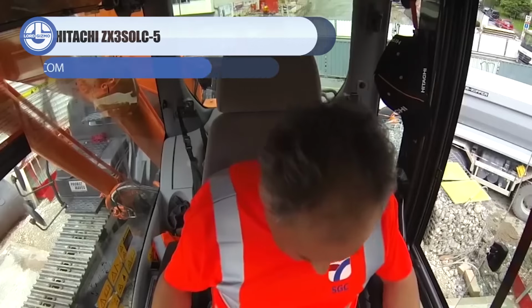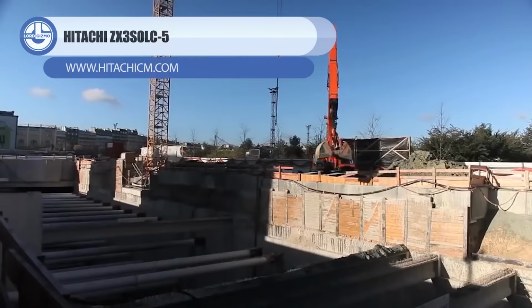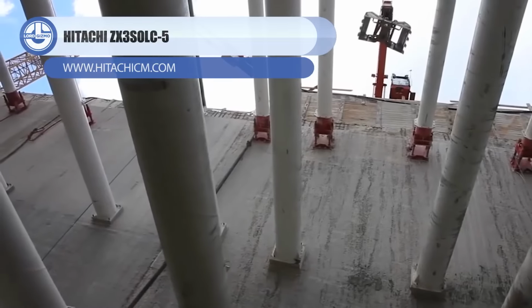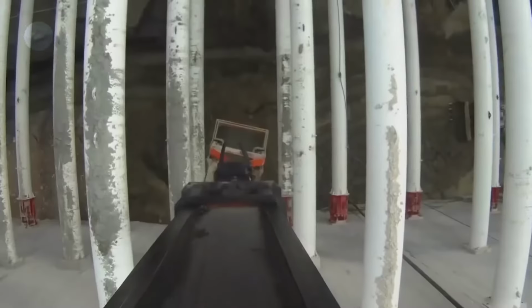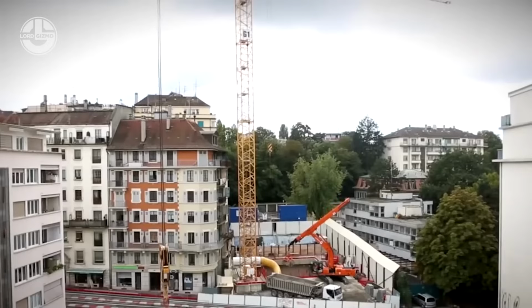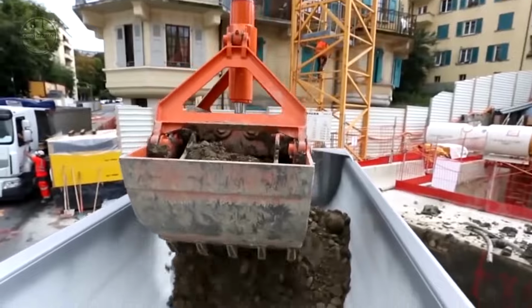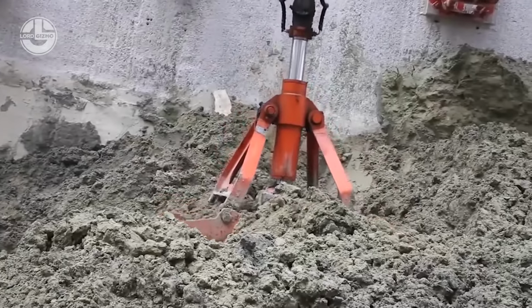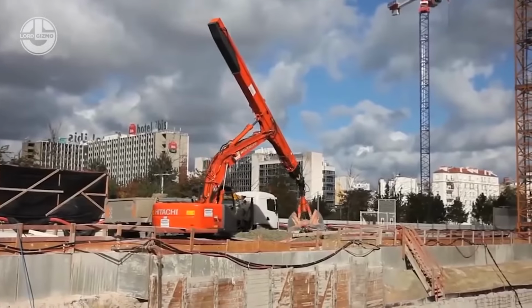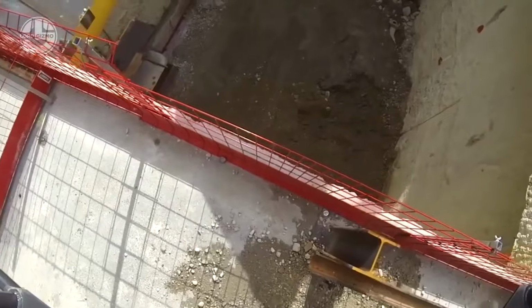Next up, this is the Hitachi ZX3SOC5, which is a machine designed to deliver strength and durability for working in challenging environments. This is fitted with booms that are able to reach up to 40 meters, and a cab that ensures the operator's safety at all times. Speaking of its cab, it's elevated to provide enhanced visibility. Even when it is generally heavy, this machine has amazing stability.